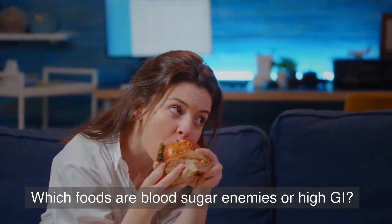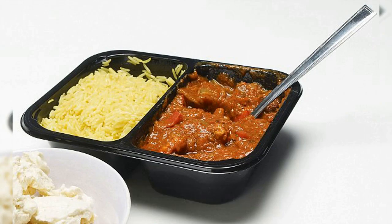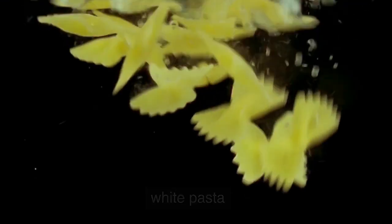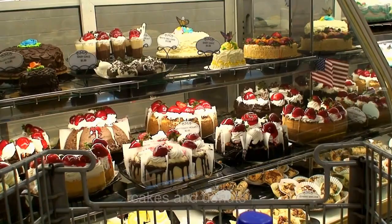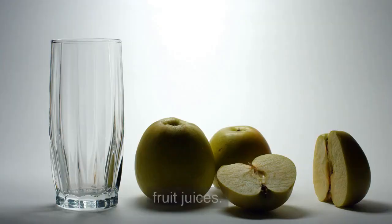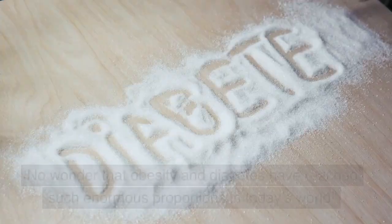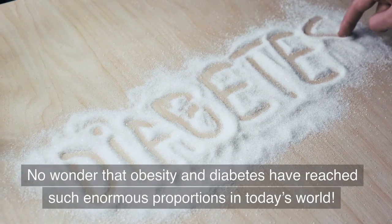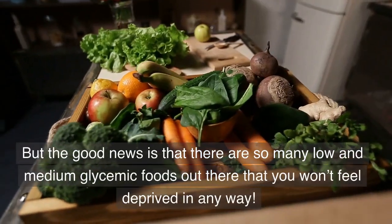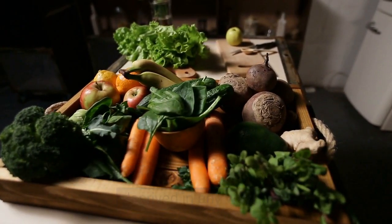Which foods are blood sugar enemies or high GI? They are processed foods, most types of potatoes, white bread, white pasta, most types of rice, cakes and donuts, sugary foods and candy, fruit juices. Aren't these the foods that are consumed several times a day by most people? No wonder that obesity and diabetes have reached such enormous proportions in today's world. But the good news is that there are so many low and medium glycemic foods out there that you won't feel deprived in any way.